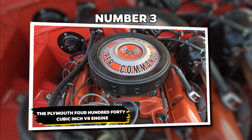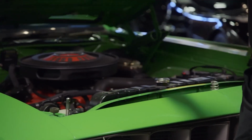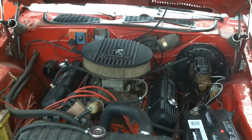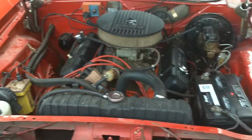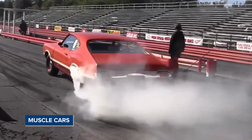Number 3, the Plymouth 440 cubic inch V8 engine. The 1970 Plymouth Barracuda was a force to be reckoned with. Known as the Super Commando, this engine was built to dominate the streets and strip, cementing the Barracuda's place in the upper echelon of American muscle cars.